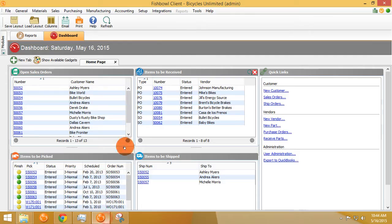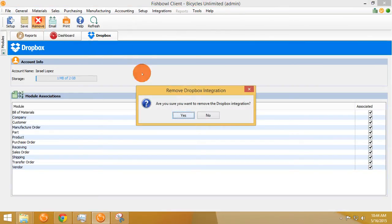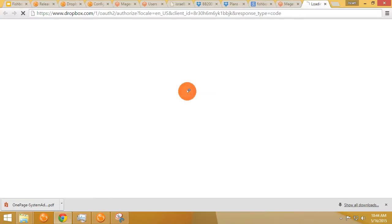So the Dropbox integration is actually quite cool, and I've already kind of integrated it previously, but I'll do it again. You have to go through and connect your account to Dropbox. Here, I'll remove it real quick, and I'll set it up again. You have to click on this URL.